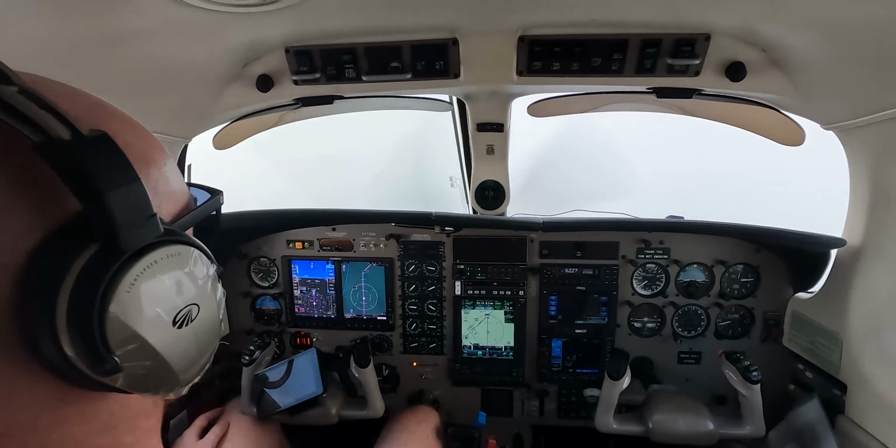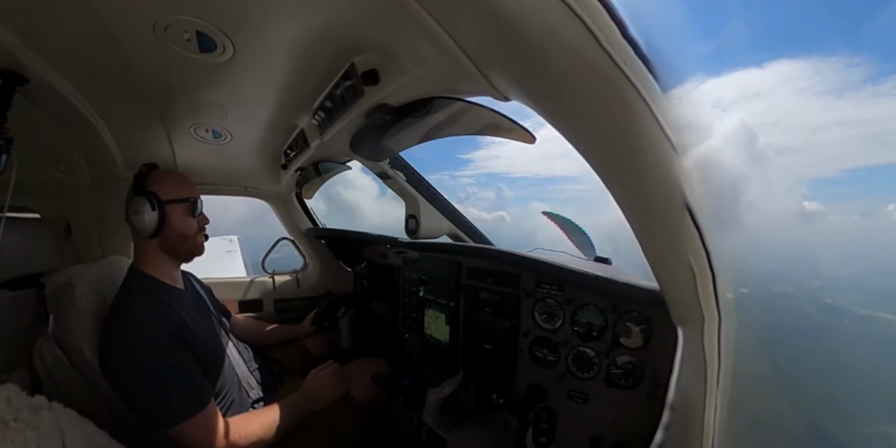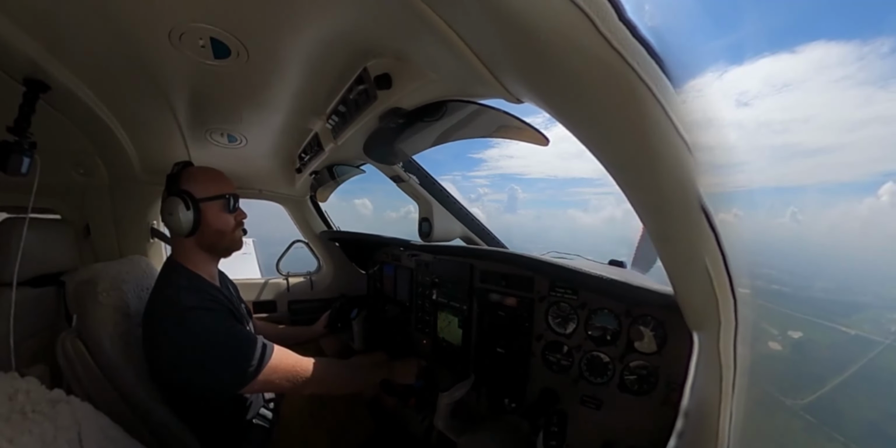The rest of the ride into Sugar Land was a bit bumpy, but otherwise uneventful. We flew the visual approach to runway 17 and then had a smooth landing.